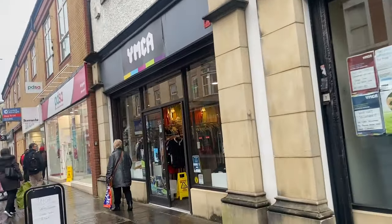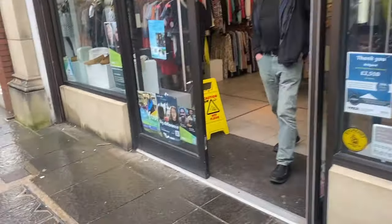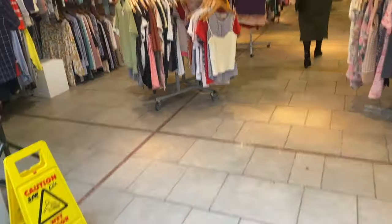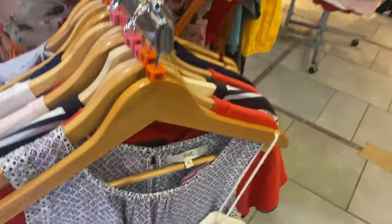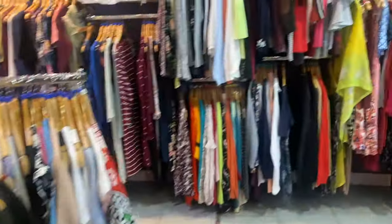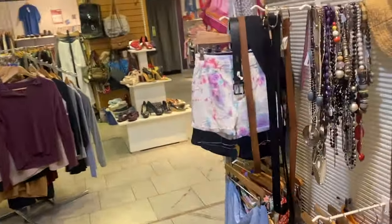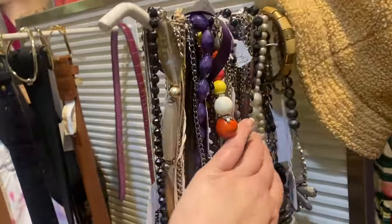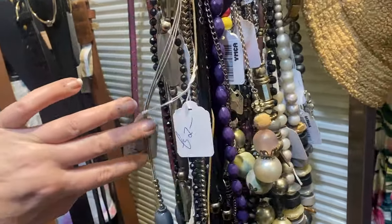YMCA. Rumor is that this place is closing down, but it could just be a rumor. They were having everything a pound sale the other day. I bought one thing and then I ended up having a hole in it. Cute little top, unknitted. But again, I'm not looking for clothes, so stop it. Good vibrations, that's what I'm looking for.